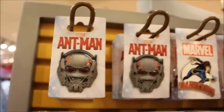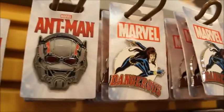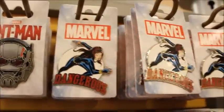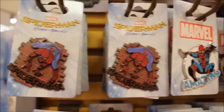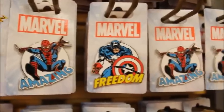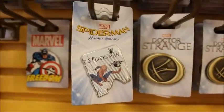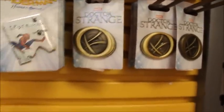Wanted to show you what pins they have. A lot of Marvel out right now. So they've got Ant-Man. Here is Black Widow. It says Dangerous. Spider-Man for Spider-Man Homecoming. And then they have Amazing Freedom, Captain America. And these are $4.99. Spider-Man Homecoming again. Doctor Strange. That's a cool one.